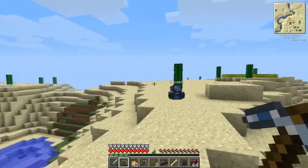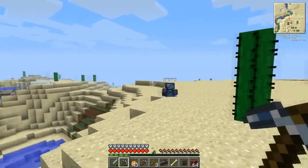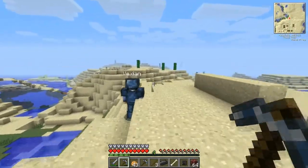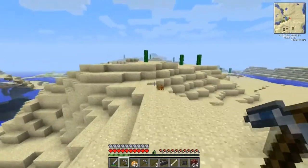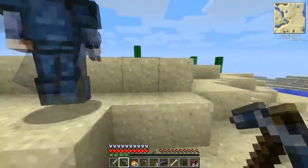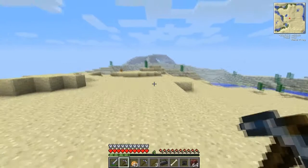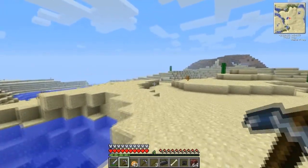To safety. Yeah, basically. God, that was intense trying to find that hole. That was crazy. But we have nether brick. Yep. And we have soul sand, and we have a couple of blaze rods. We nearly didn't.